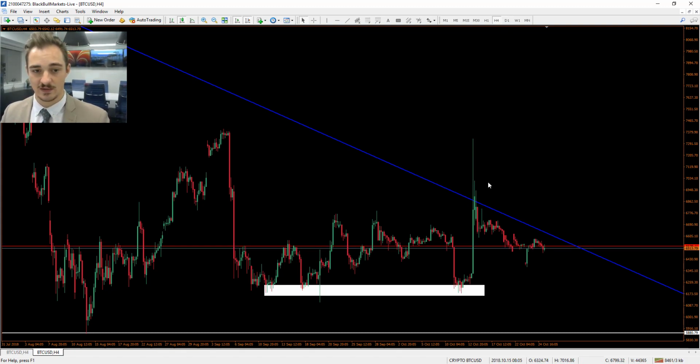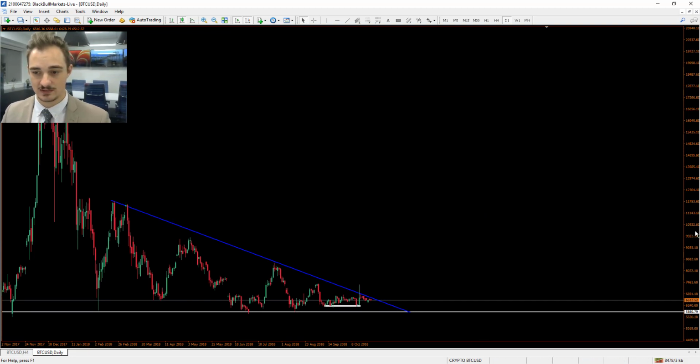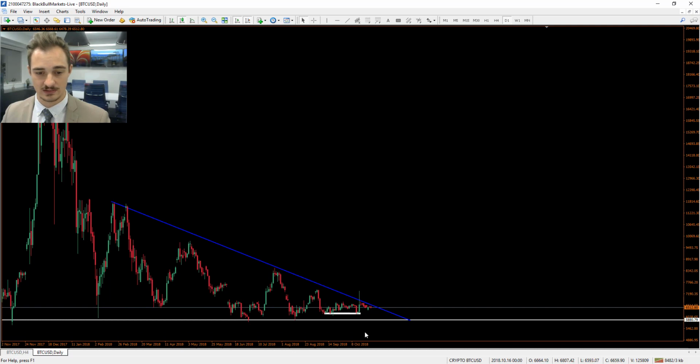So I tend to stay away from the markets if something like this does happen, and I wait to see what the market is doing and let it unfold a bit further and give us a better signal to indicate a further move, either to the up or to the downside or outside of the pattern. But at the moment, again, still consolidating inside, again strengthening this pattern.